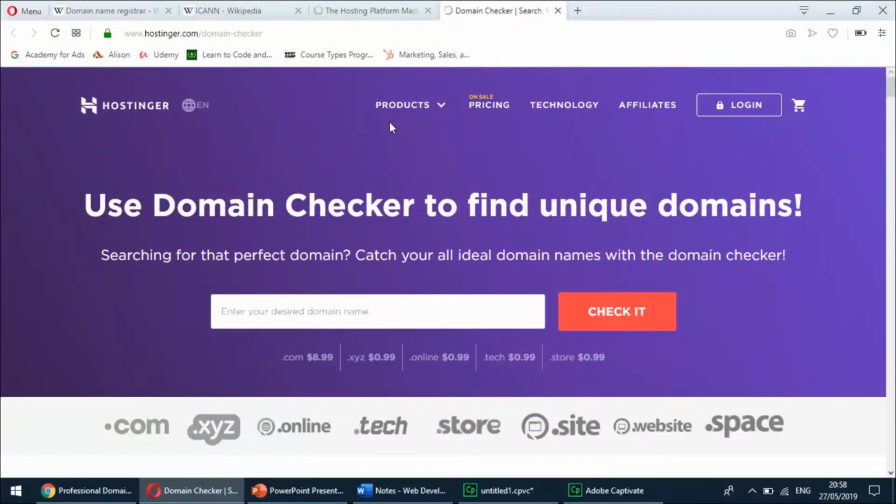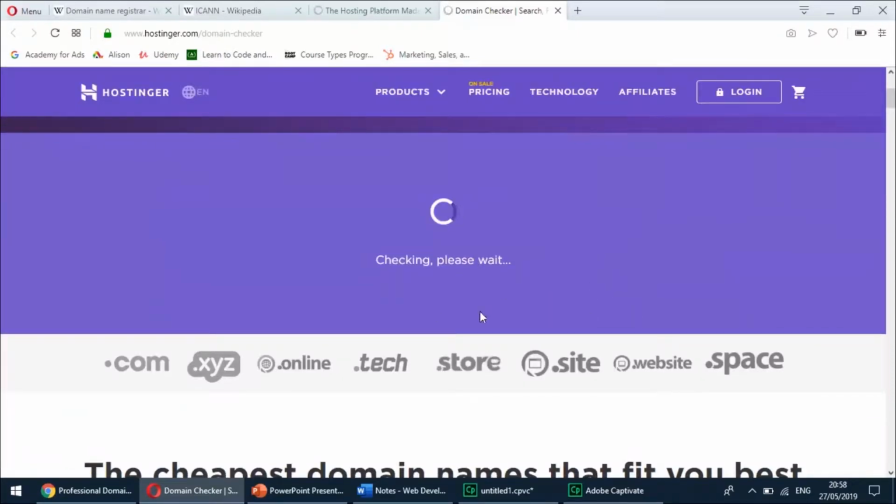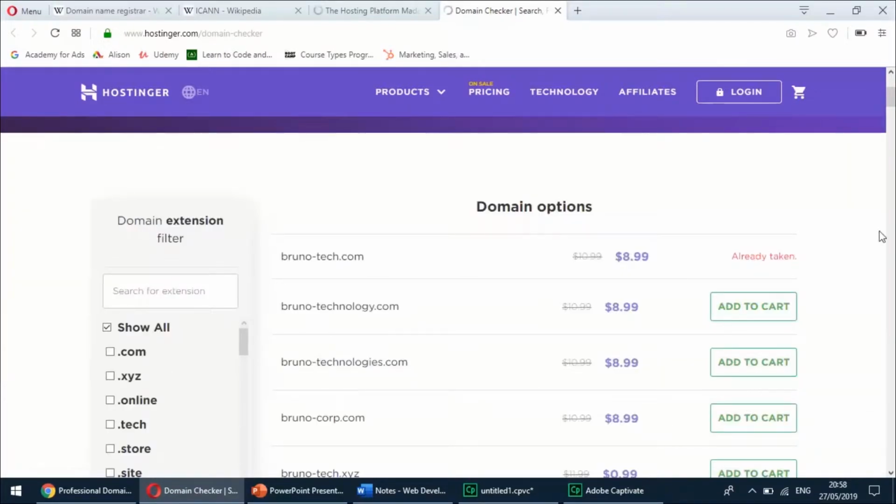So yes, you choose the domain checker on the menu, under Products. I did flip the side because I have it open. I'm doing it live now, and my idea was, let's say I have the YouTube channel Bruno-Tech and I want a website for it. You see all these options underneath. This is Bruno-Tech.com, which I own, so it's already taken, so this is what it says.